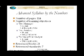So as you can see, that's a pretty heavy load of learning objectives there. A lot to know.